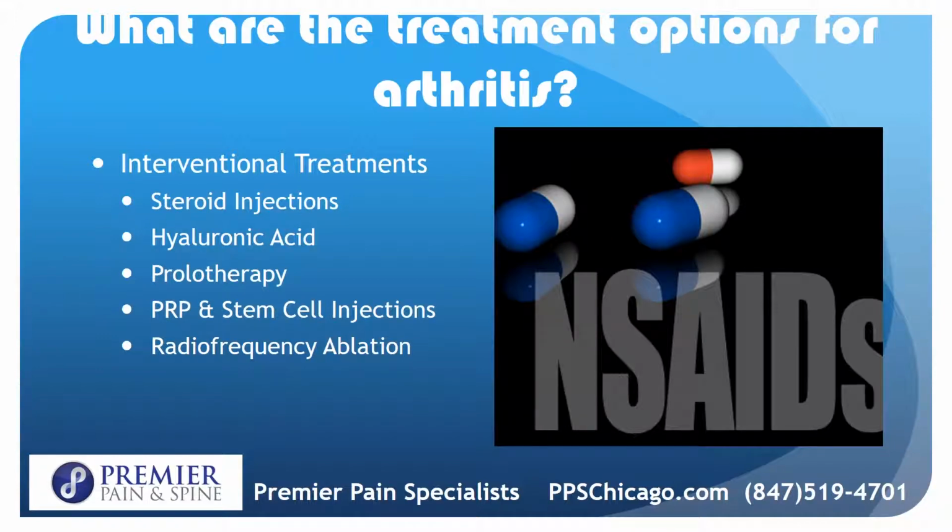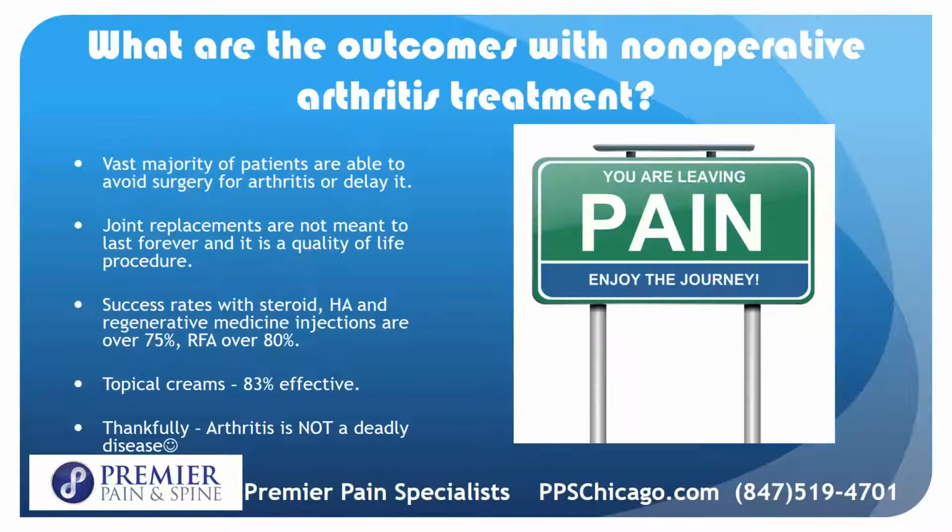Hyaluronic acid can work well for joint arthritis. That's the popular Synvisc and Hyalgan, and prolotherapy. And then regenerative medicine includes PRP and stem cell injections. PRP stands for platelet-rich plasma. Radiofrequency ablation can work extremely well for spinal arthritis, which is where you deaden the small little sensory nerve endings, and that can provide pain relief consistently for 12 to 24 months.